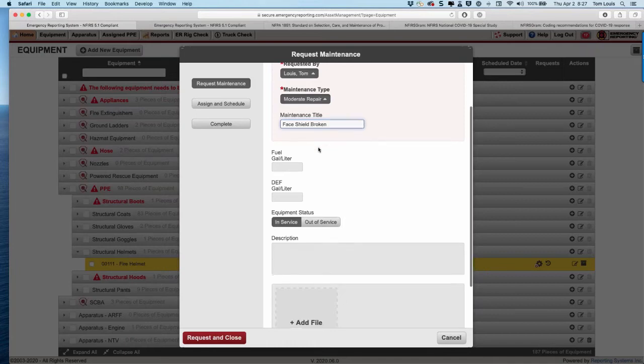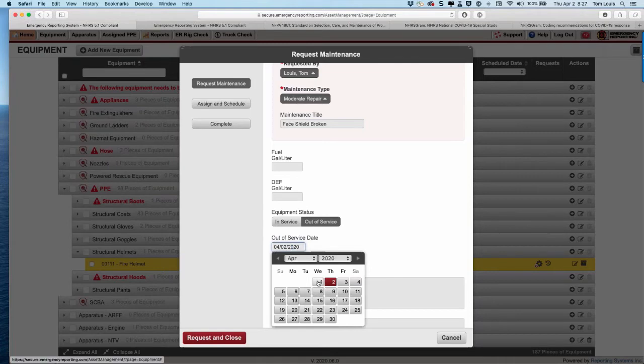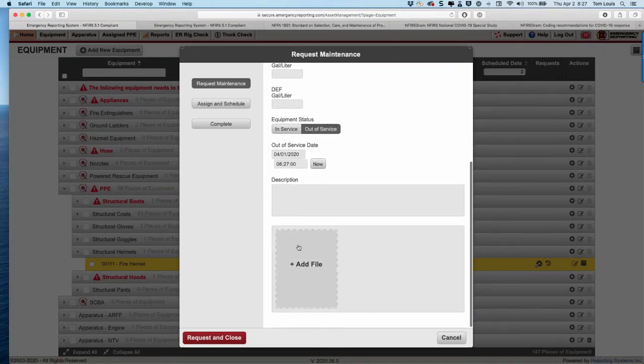So in this example, I'm going to take it out of service so I can show you what you can get as far as extracting the data. So we're going to take it out of service. I'm actually going to backdate it to yesterday that it was taken out of service, and I'll show you why in a minute. I can upload a picture of what's wrong with the piece of equipment, and I encourage this, then a description, and then we're going to request and close.